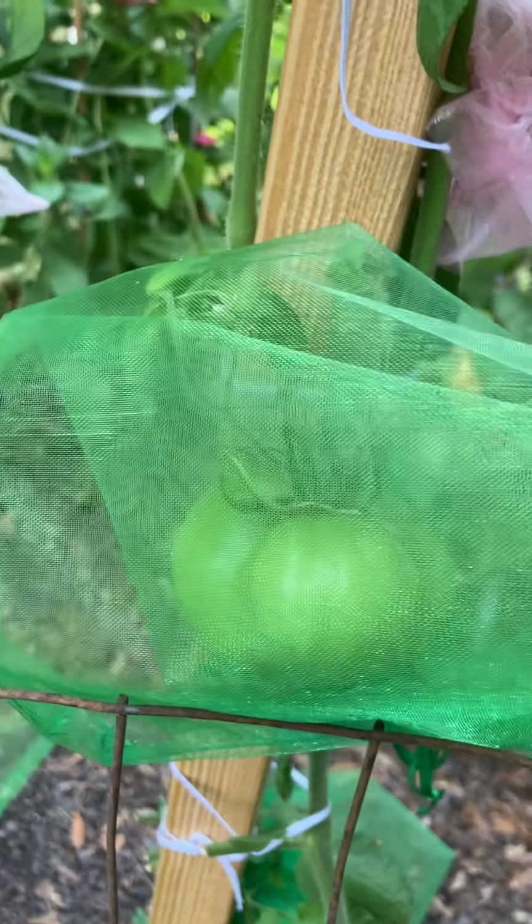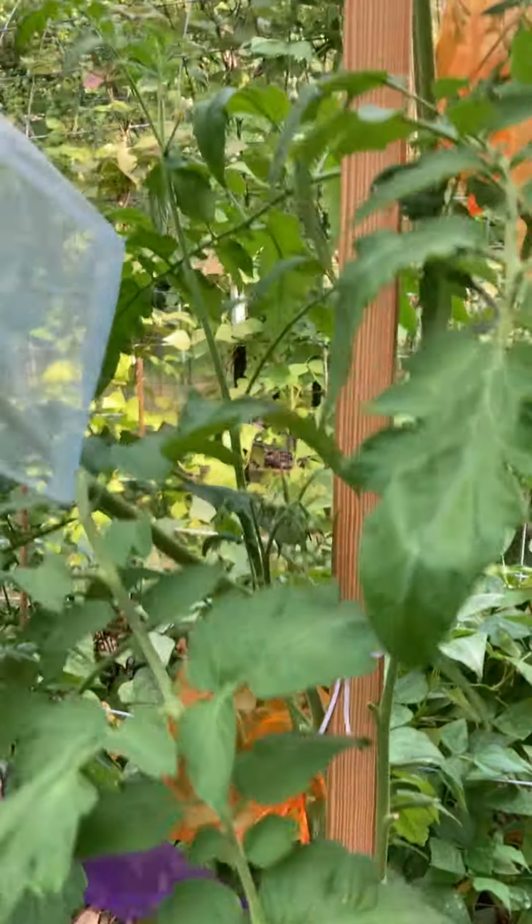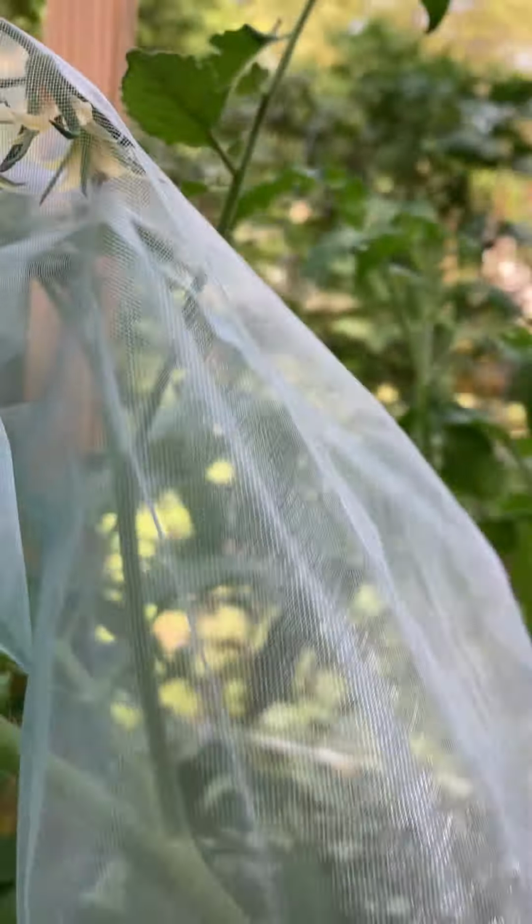And here's a Thornburn's Terracotta developing. These are pretty productive so far. And a large Barred Boar. They're going to be green and red striped. And I got one baby German Green. They're late to produce fruit, and they're the bigger tomatoes.